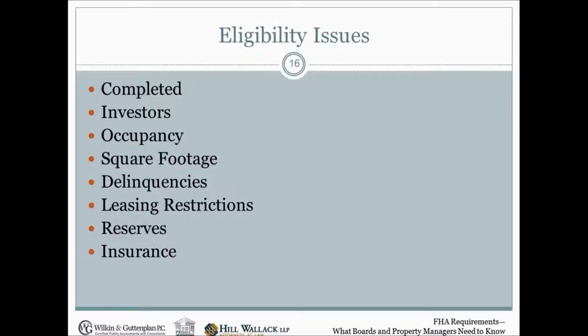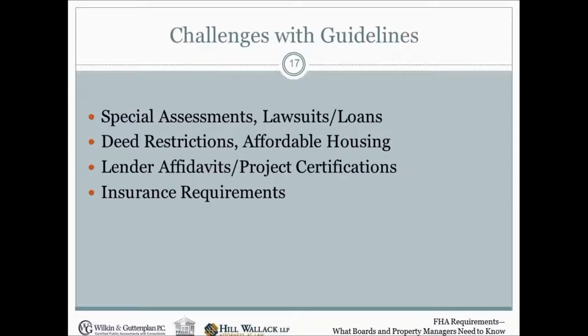Insurance, they're going to be looking at a variety of things in terms of property coverage, liability coverage, fidelity or crime coverage, and flood insurance coverage. And again, Ron will be discussing that with a little bit more detail.